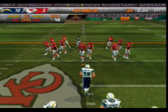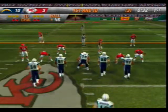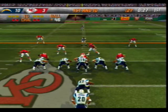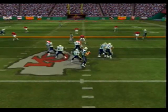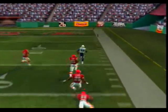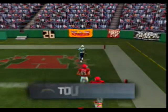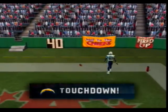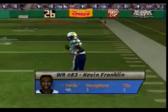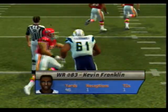Dropping back to pass on first down. Throws it deep. Complete to the wide receiver. The 20, the 10. Touchdown, San Diego. He gets a great block right here to spring him for the touchdown. I tell you, he takes a defender right out of his shoes that time.